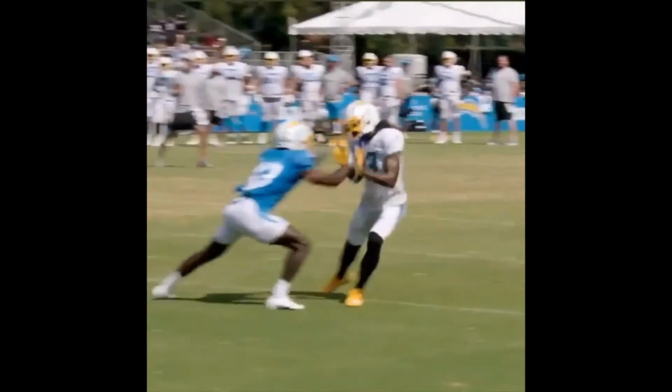So right here, look at this. Boom. Back a little bit. The DB right here is outside his frame and he's lunging, right? We want to keep our feet underneath our frame so we can move laterally. Now we know he's going outside, so we're just going to move laterally with him to force him to take a wider release, because that's going to disrupt the timing and take the receiver off his landmark. So it's going to be a little bit harder for the quarterback to complete this pass. So we don't want to lunge. We want to stay in our frame. Biggest thing right here.